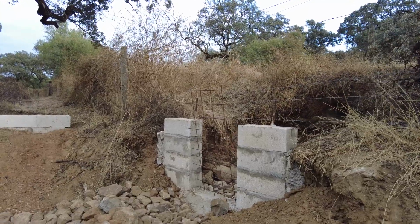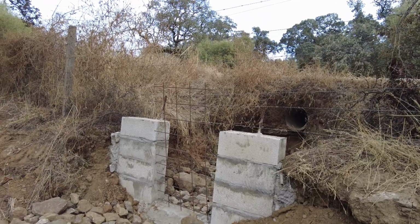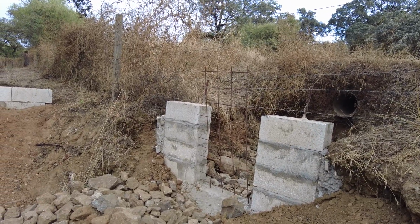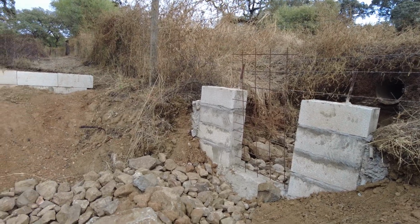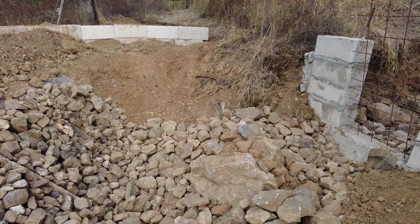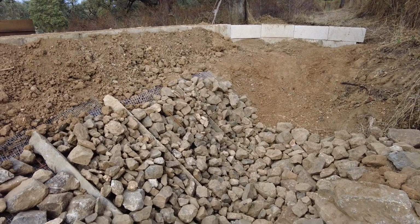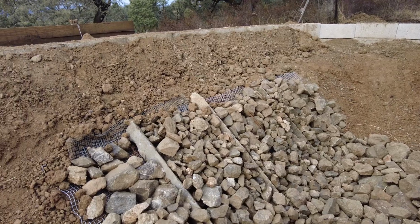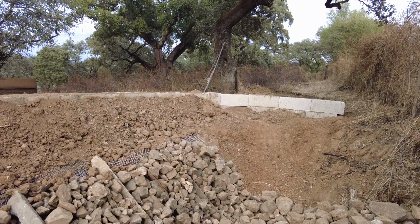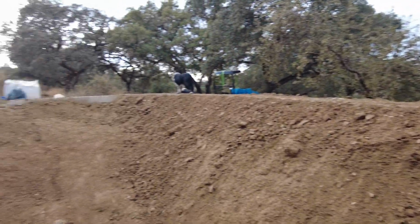So the idea is the water comes in, drops on the rocks, comes through the gate that I will complete, and then hits the second set of boulders. Water goes in waves, and then should it really be a lot of water, it can hit this rock wall. Then if the spillway is closed, depending which other canal is open, then the water can leave.